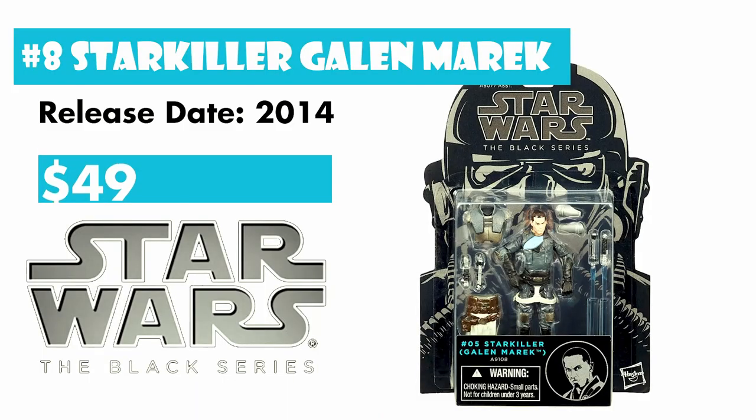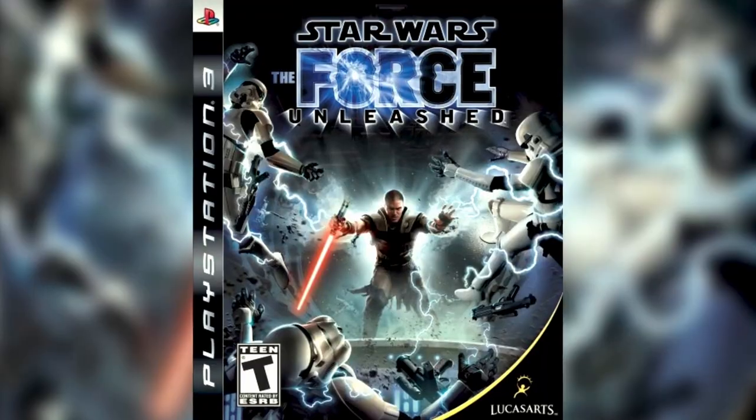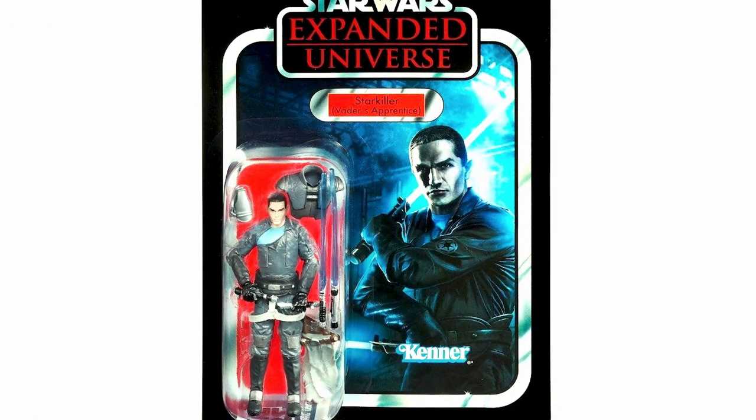Coming in at number 8 is Starkiller Galen Marek. He was released in 2014, and he is going for about $49, which is a 386% increase over its initial retail price. Starkiller is from the wildly popular Force Unleashed video game series, and he is a repaint of the, like, super expensive, I think most expensive, Vintage Collection figure, which is VC-100 Starkiller that people are begging to get re-released.